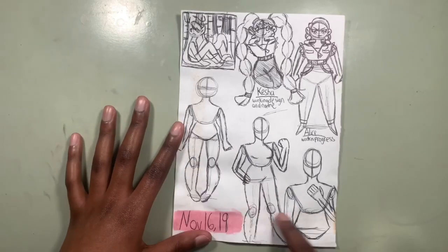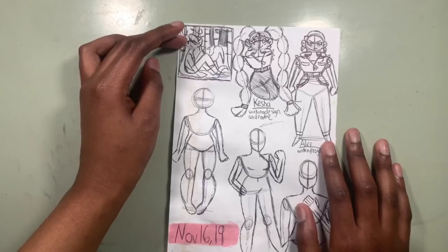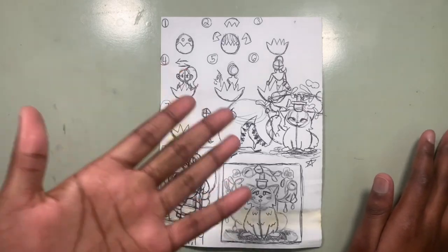Here I was just trying to work on anatomy, which I didn't really like how they turned out. And here is just some more Qvember stuff. So these few drawings, I was trying to make an animation. I never ended up making the animation, but I mean, I do have the storyboards here.